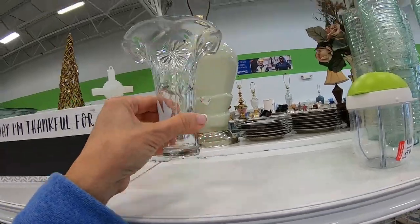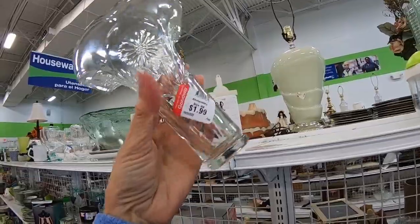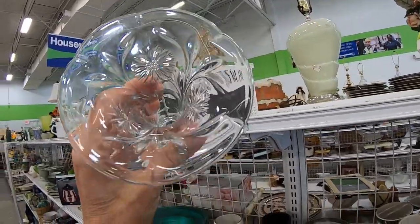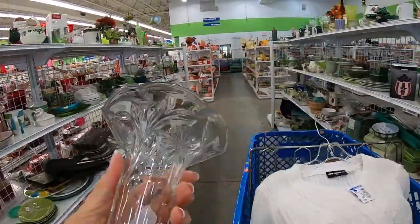Clear glass. I don't know if this is called trumpet shape, and I think this might be an insert for a bigger piece, but I do put this in my cart to give this consideration.